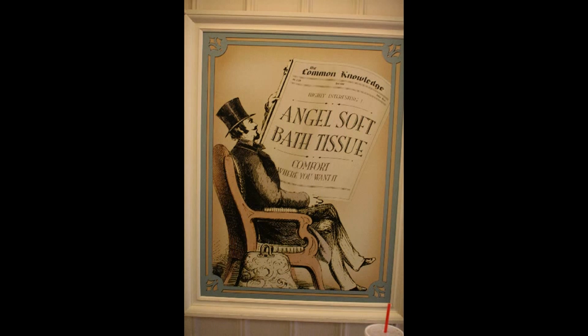We are still outside the Magic Kingdom, and this is just around the corner from the restroom by the Guest Relations window, just outside the Magic Kingdom. And it really caught my eye. I've seen it before, although it really caught my eye this time. It's an advertisement for Angel Soft bathroom tissue, mostly because of this line, "comfort where you want it," which strikes me as kind of inappropriate, actually, although funnier the longer you think about it. And in fact, the whole image is funnier the longer you look at it.